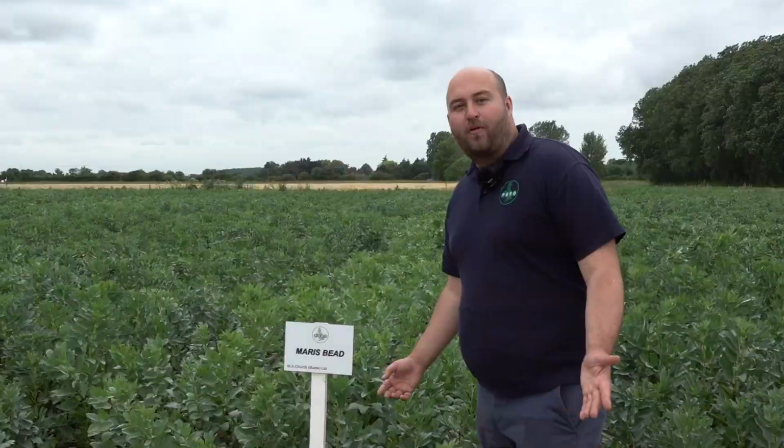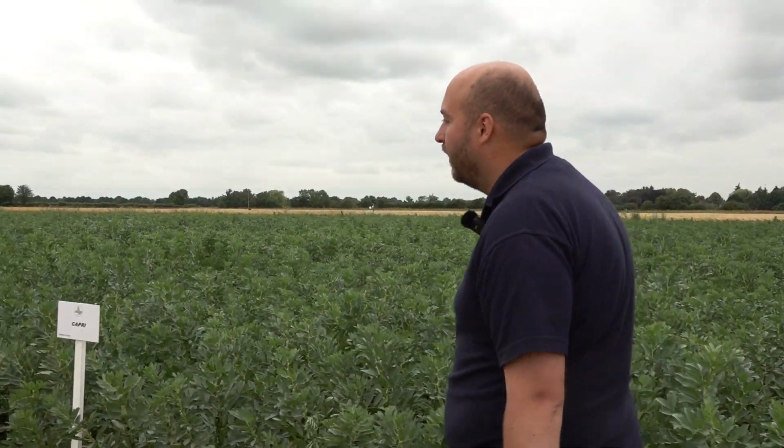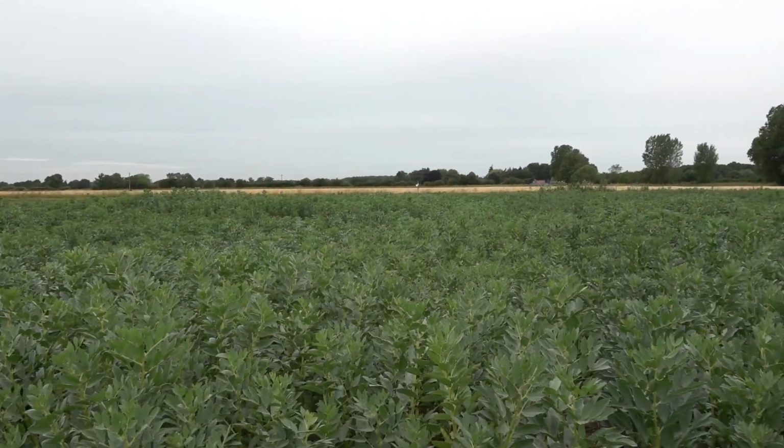As part of some of the varieties that people see, we have things like Maris Bead, which has been on the list a very long time as it's hitting its very unique market. We've also got different traits that can be seen in different varieties. So Macho here is a very large seeded variety and also quite vigorous in its growth.